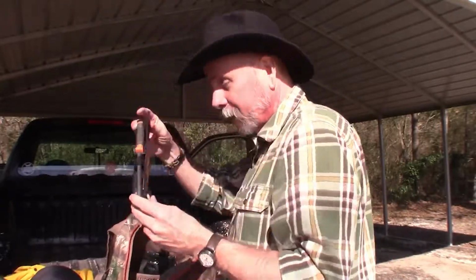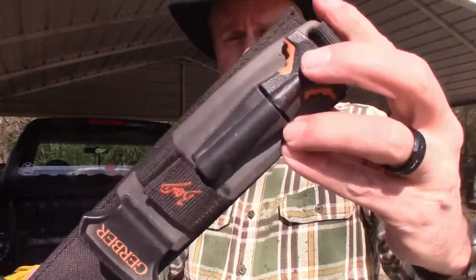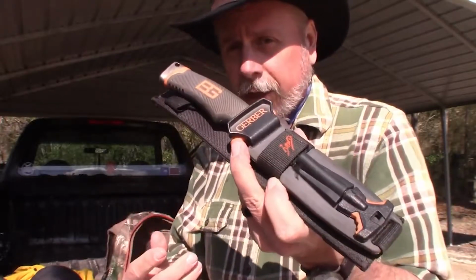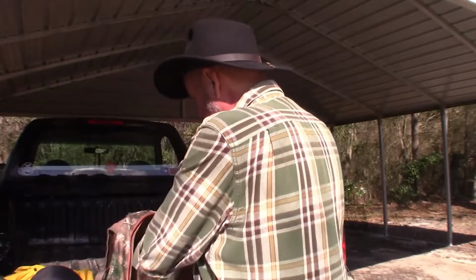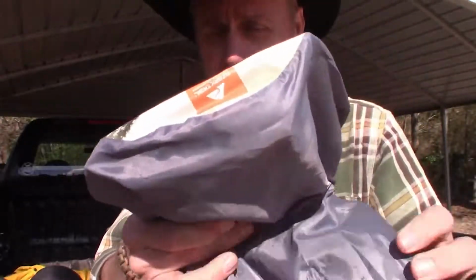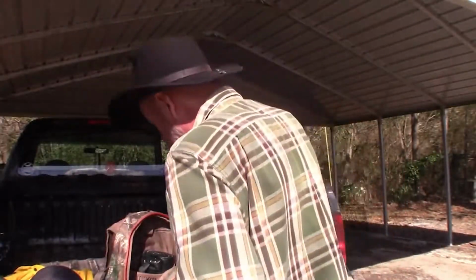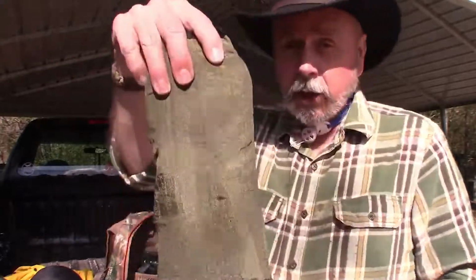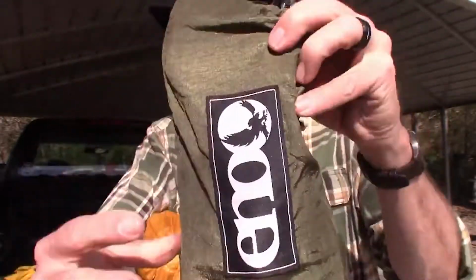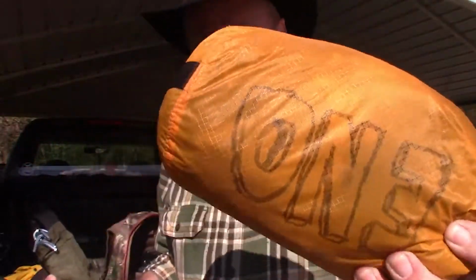I also have in here my Bear Grylls Gerber survival knife. It's got the ferro rod in there, more tinder. It's got a sharpening stone. Great knife. I have also in here, inside, I'm not going to take it out, but this is a foldable stove. It's like one of those little UST foldable stoves, you know, for cooking and stuff. I have my Eno hammock straps, and then I also have stakes in there and some paracord for the ridge line, and then of course I have the Eno hammock.